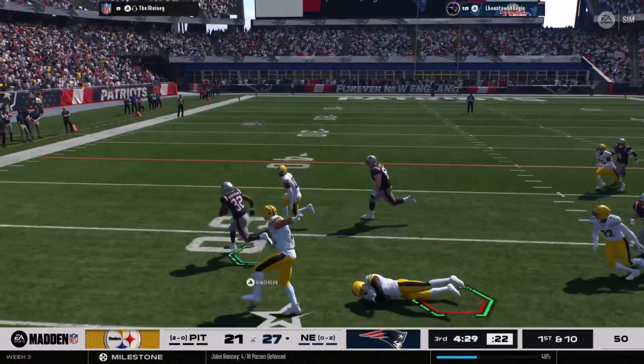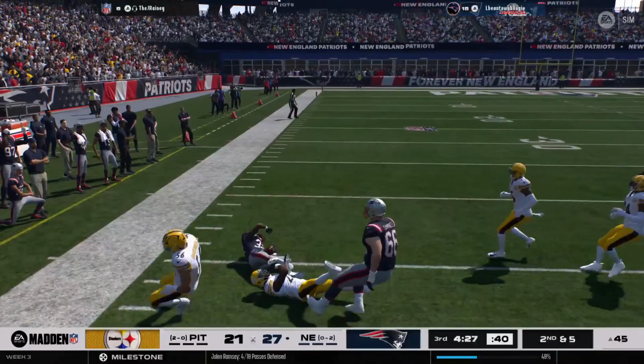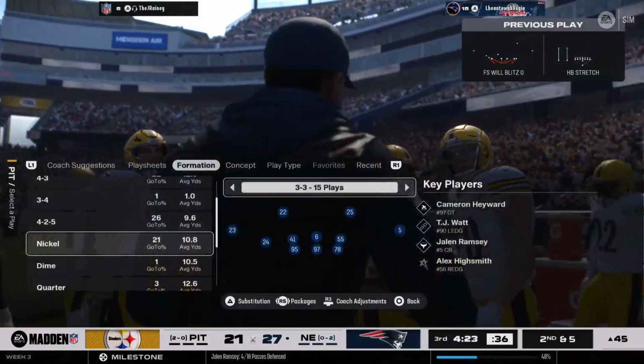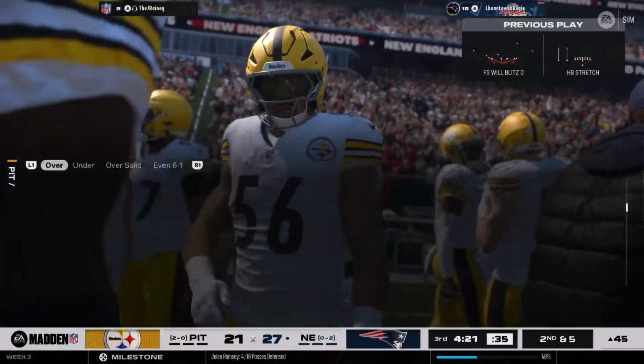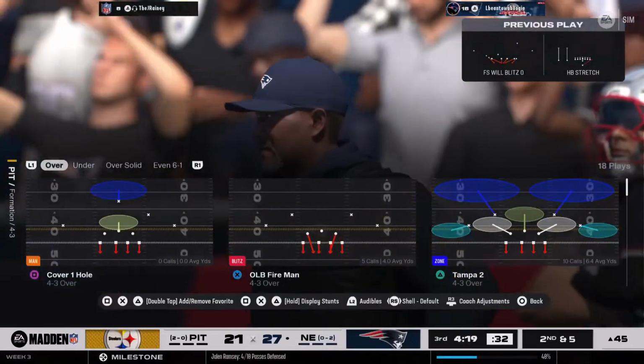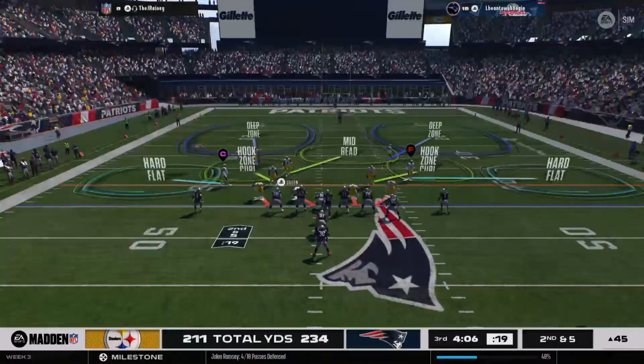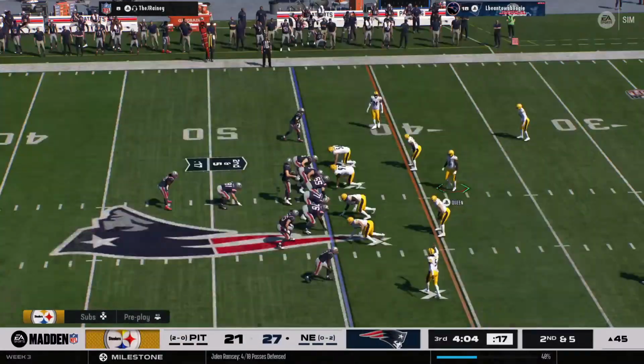A run, and this is Henderson. And he surges forward for a gain of about 5. He was brought down by Darius Slay. It's a gain of 5. Brings up 2nd and 5. Ball spotted at the 45. Here's 2nd and 5.